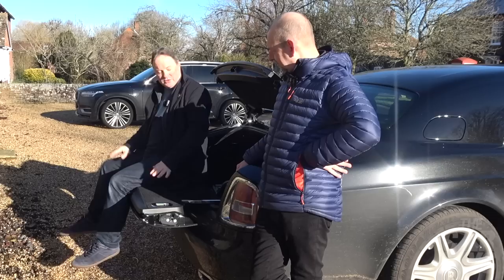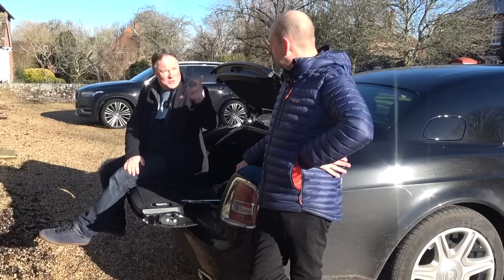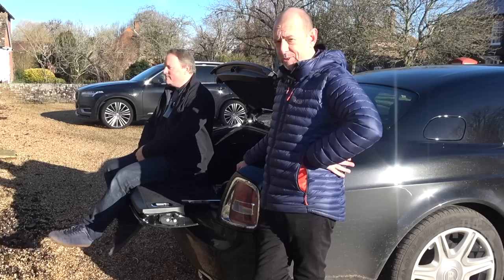So you can sit here. This can take 150 kilograms of weight. Two people could get on here. 150? Yeah. And it's perfect, because you can have a picnic here, and you can just have a little spot of tiffin on the back of your Phantom Coupe. I'm sure that's illegal in most countries.